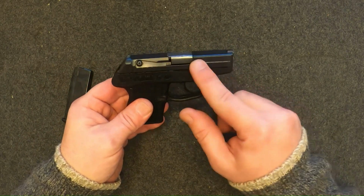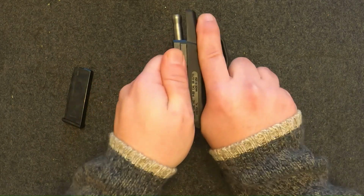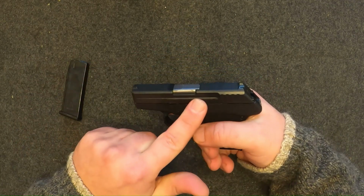The slide on this, really small, really thin. Not super easy to get a whole lot of traction on it trying to rack it, but the spring weight isn't that heavy, so it's not that hard. Just try to get a good grip on it.